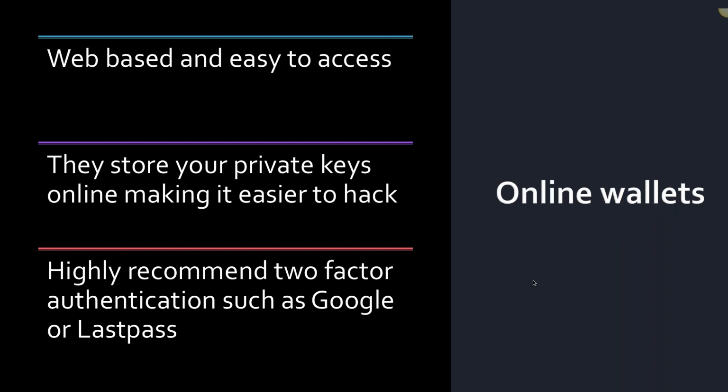Online wallets. Now, these are web-based and easy to access. They store your private keys online, making it easier to hack. All right. So anything that's online, definitely, hackers always have a crack at. Highly recommend that you use two-factor authentication, such as Google Authenticator or LastPass.